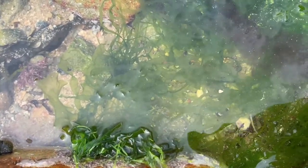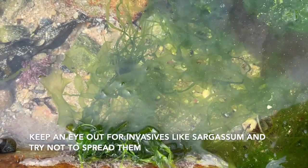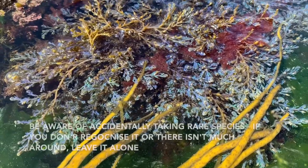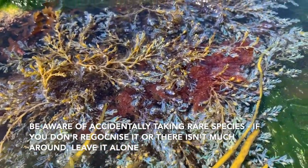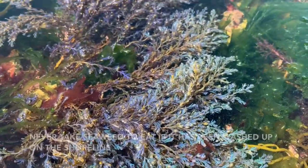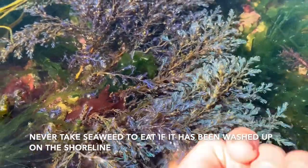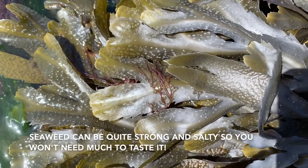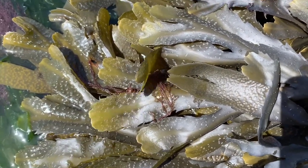Our shores are home to a lot of invasive seaweeds, so be mindful of what you're taking, trying not to spread those. Also make sure you're not taking anything rare. If it doesn't seem abundant, don't take it. Only take live weed that's growing on the rocks. You don't want the stuff that's been washed up on shore, you don't know how long it's been there. And finally, seaweed can have quite strong flavours, so you usually won't need very much.